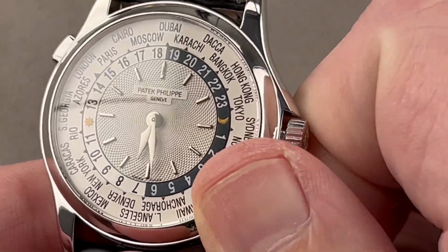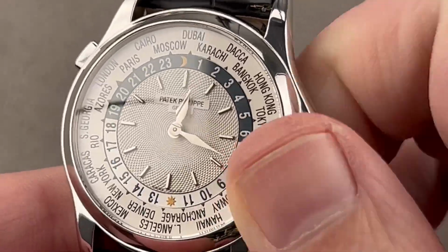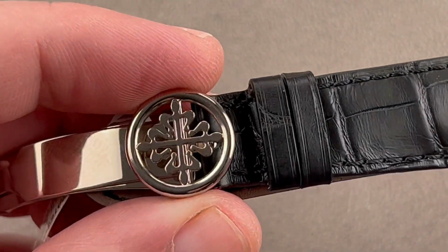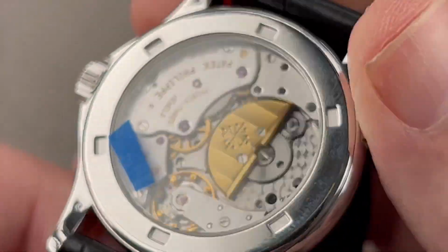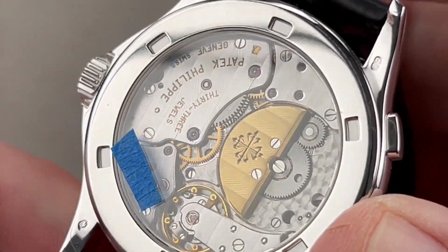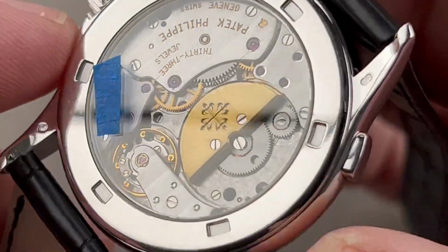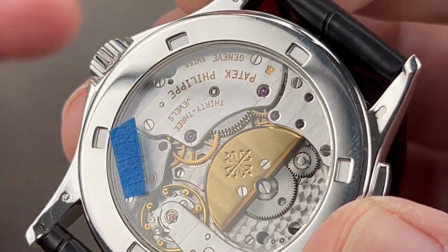That represents the areas where it is night, and then half of it's silver representing the areas where it is day. We have a deployant clasp here, a full folding clasp with the Calatrava cross. Flip it all over. It's based on the Patek Philippe caliber 240 micro rotor, which is an automatic winder that is as thin as a manual movement, has the big open case-back vista of a manual movement, as you don't have the blocked vision of a center rotor.